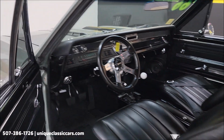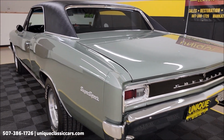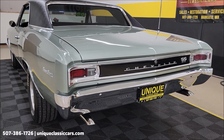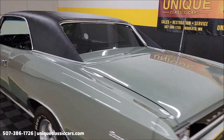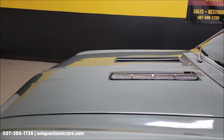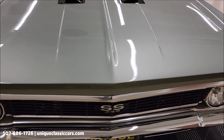Slip around to the back so you hear this run. Door closes and fits nicely. A little rumble coming out of that V8. Let me slip up to the front so we can check out this engine bay. See what all is under there. Let me pause this a second, get the hood open, we'll check it out.